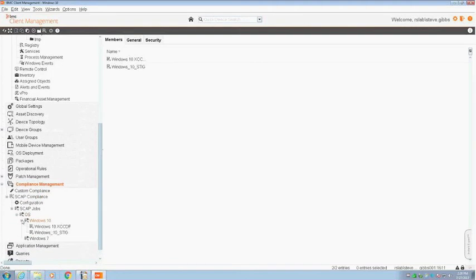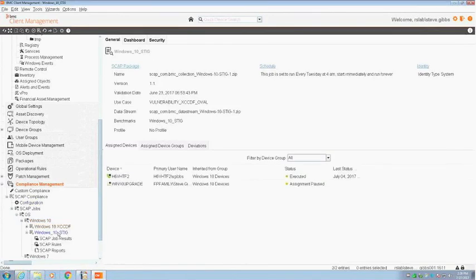So all I had to do was go in there and actually import that SCAP job, and let's go into the Windows 10 STIG. So you can see I ran that against my box, my actual laptop, and I set it for no profile at that point. It's an XCCDF OVAL, for those of you that may or may not know what I'm talking about, but you don't have to worry about it. We do give you guidance on how to actually run this.